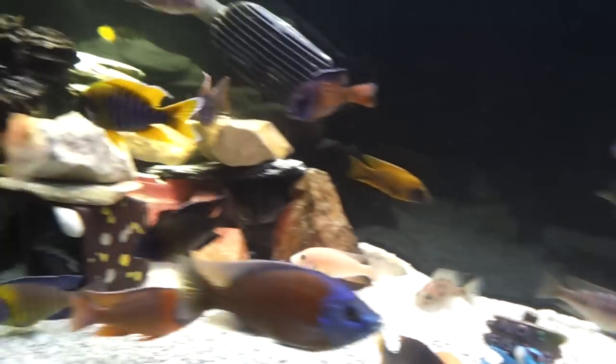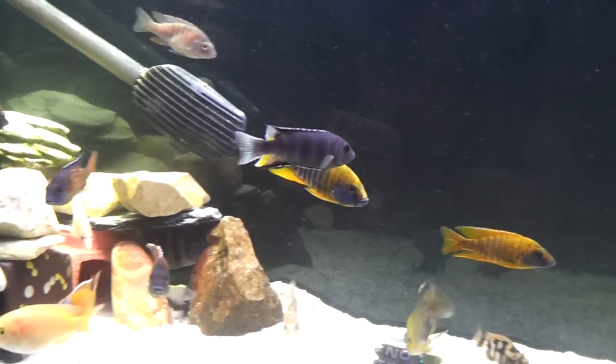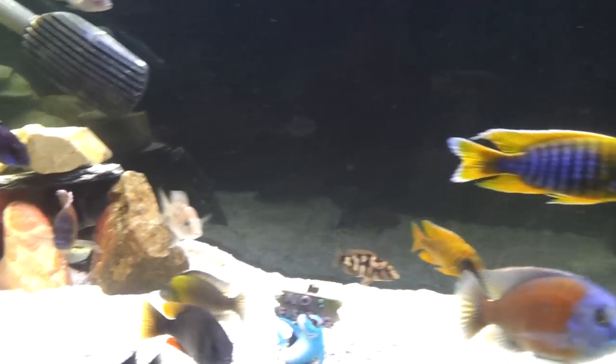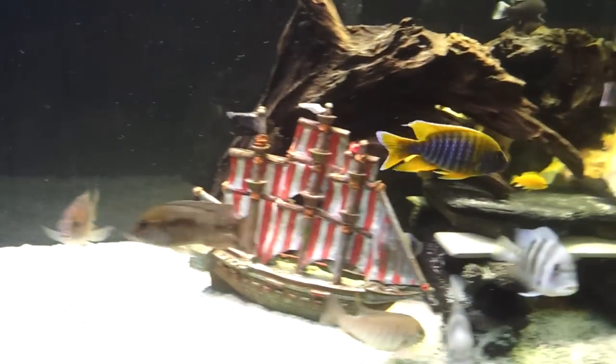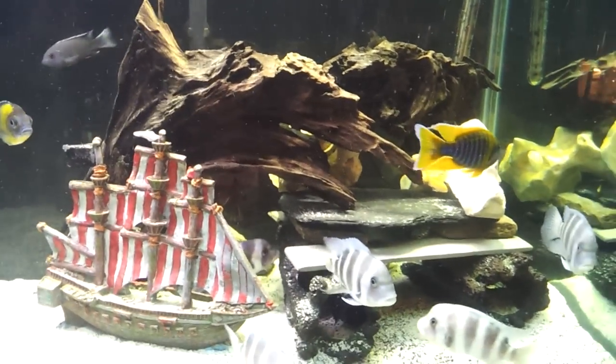We got some nice fish. I'm about to take this lemon jig out for a while. He's a villain. So I'm calling him Bluto. That's the lemon jig's new name, Bluto.